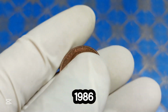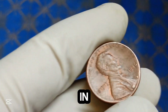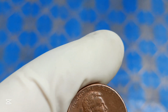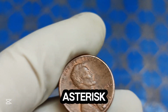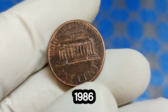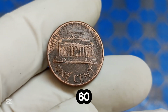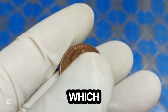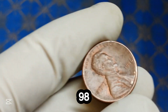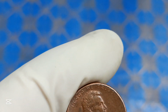Now, 1986 was a relatively quiet year for major design changes. But it was deep in the era of modern U.S. coinage, and billions of these coins were minted. Images of the Lincoln Memorial Cent timeline from 1959 to 2008, and photos of 1986 political and cultural events for historical context. The 1986 penny was minted at the Denver Mint, which produced a staggering 4,442,866,698 of these coins in that year alone. That's over 4.4 billion pennies.